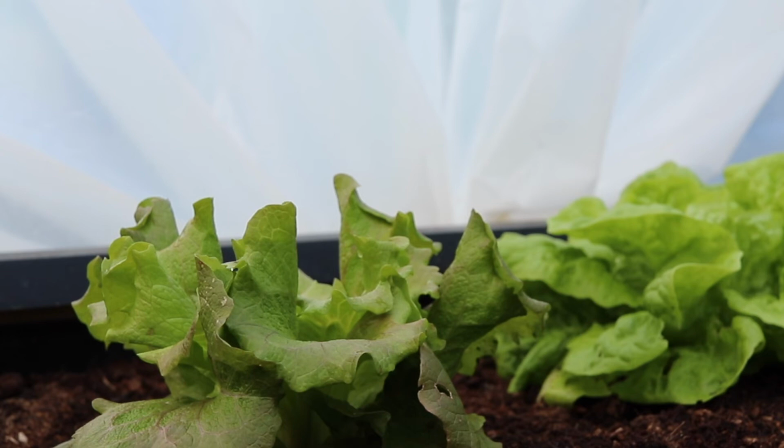Lettuce don't mind frost. Lettuce are fine. If you get hard frost, don't worry too much. Just give them a little bit of protection. Let the leaves defrost before you do any picking, and they'll be absolutely fine.